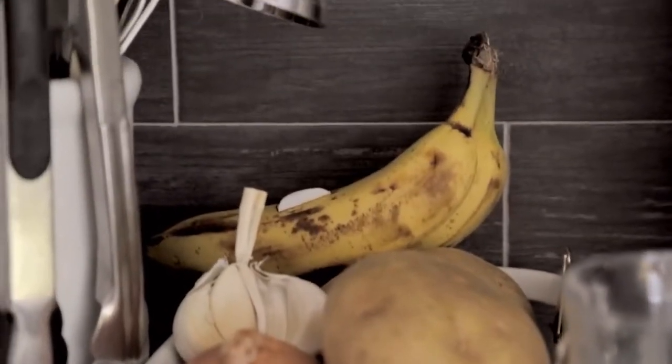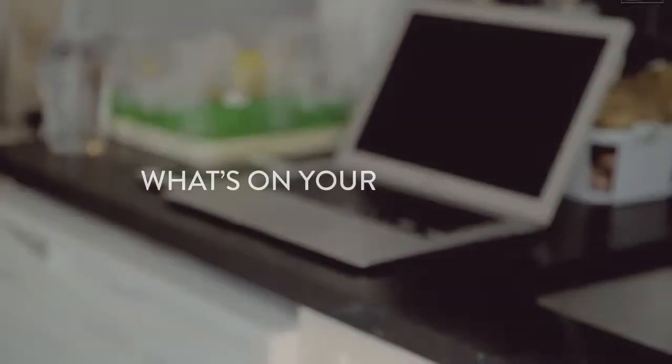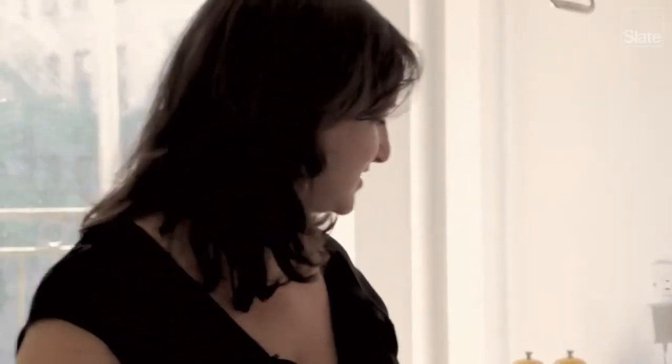Did you get the rotting bananas on the counter? Also, super keeping it real. Super brown, spotty bananas.